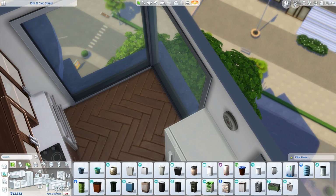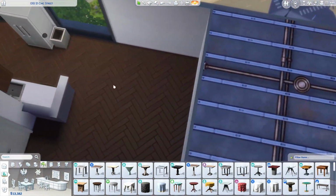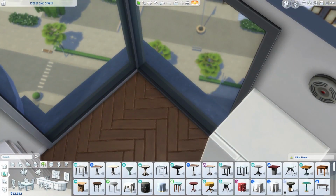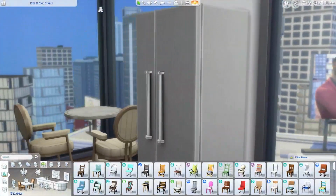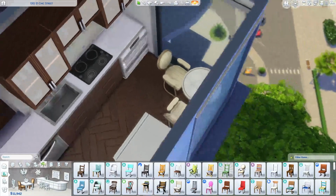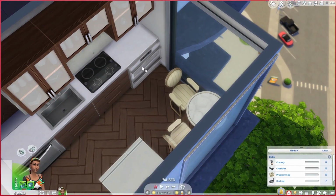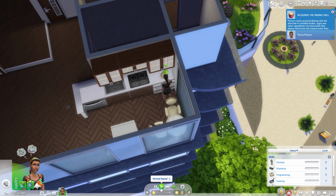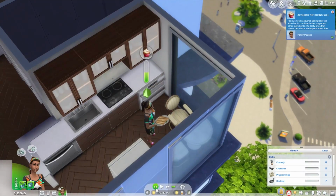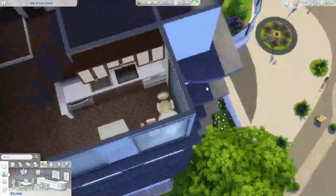Could I maybe even fit like a very tiny table here? I want to have an eating section here, but like a small breakfast nook kind of deal. Like that, utilizing the view. Because it was kind of dead space a little bit. I do worry about the oven. So let me quickly check that. Do not burn down the kitchen. Okay, that looks good. Just please leave now. Great, so everything works and is usable.